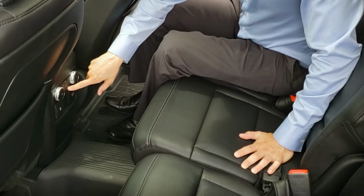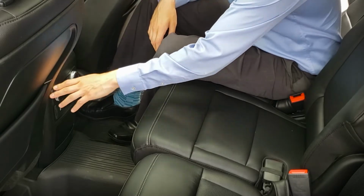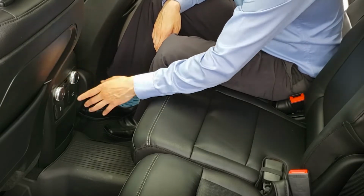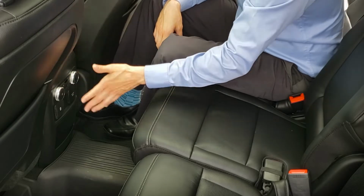In order to turn that on, we've got our buttons here. We've got our fan control, so people in the back do have the capability and the flexibility to control the fan speed. They can control whether it's hot or cold, and then you can determine whether or not the fan is blowing towards your face or to your feet.